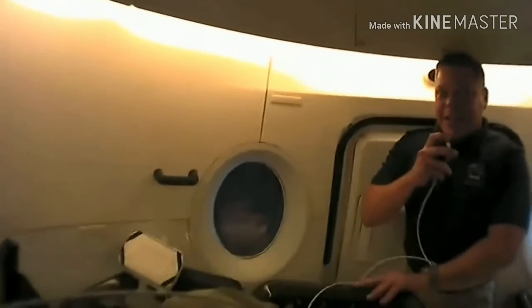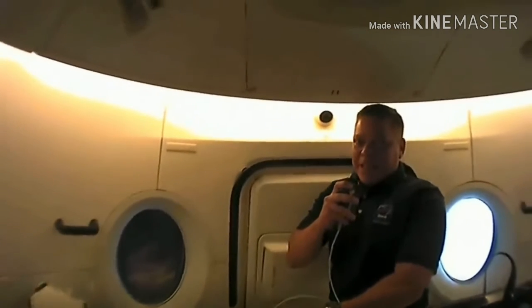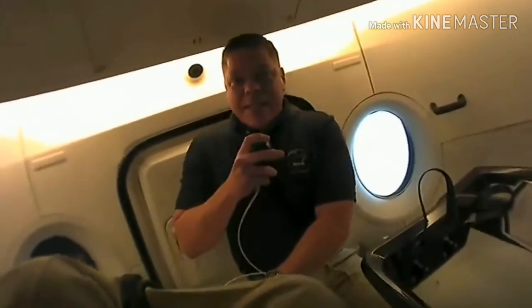That was exciting on ascent for us to be able to see the arm rotate away from the pad, and that's when we both, I think, knew that we were going to launch today. So that was super cool. I've got one on my side as well. The hatch that we came in is the hatch that's right behind me. It is a little bit of tight quarters.